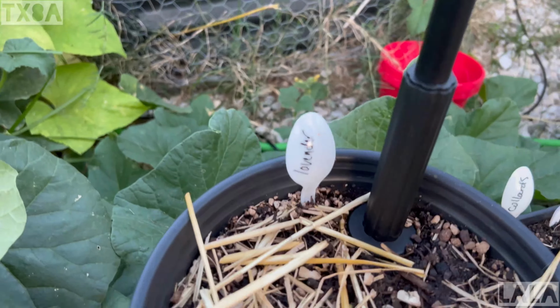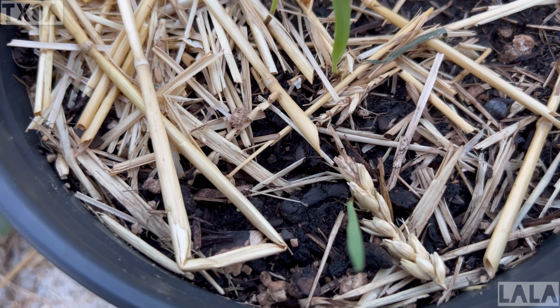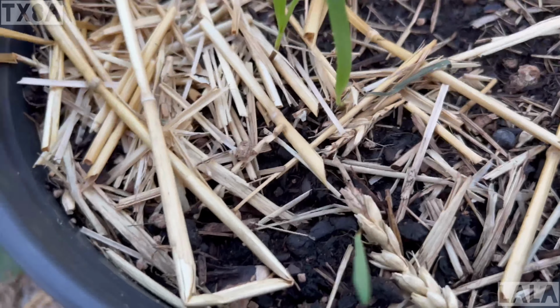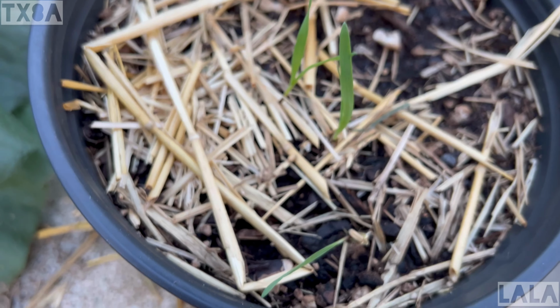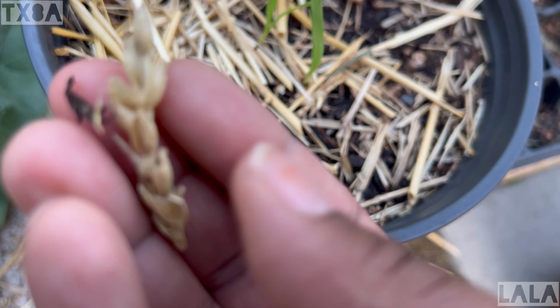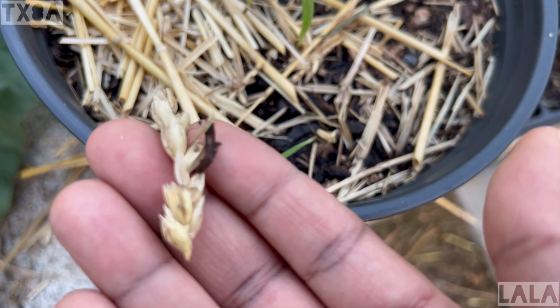I also put some lavender in here, and so far I just have weeds. And this is why the mulch has all these weeds growing out, because it has all these seeds. Let me get those out. So these, where's the camera? Yeah, so these seeds are in there.